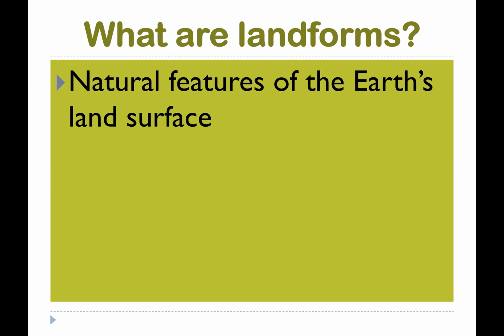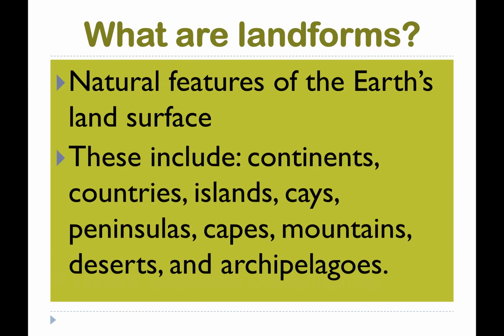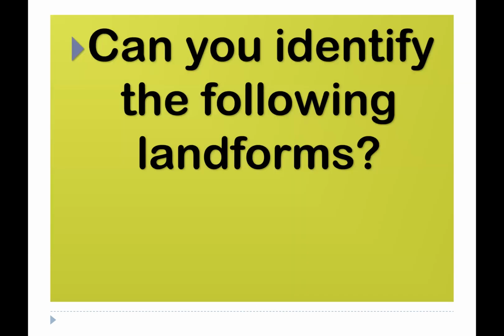What are some things that have not been made by man? If you thought continents, you are correct. What about countries? Islands? Keys? How about peninsulas? Capes? Mountains? Deserts? And are you thinking archipelagos? You know it. These are all natural features of the Earth's land surface. Now that we are clear on our definition, let's just see if you can identify the landforms that we have just mentioned.